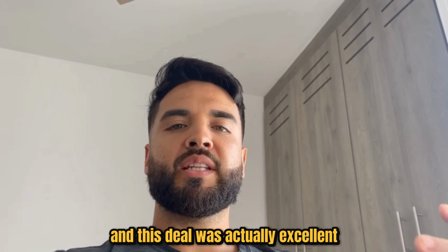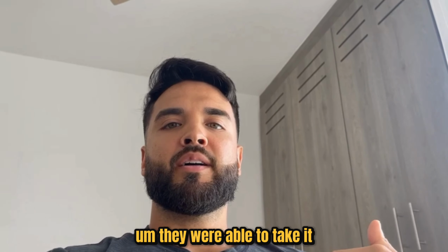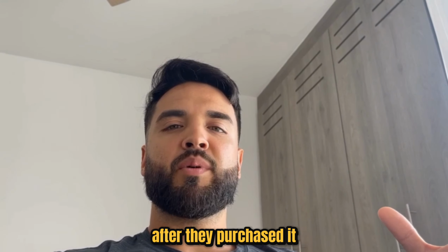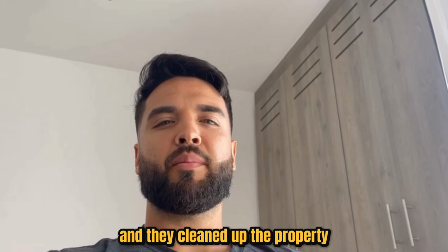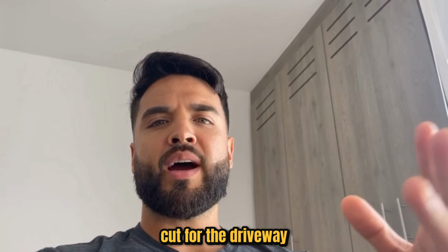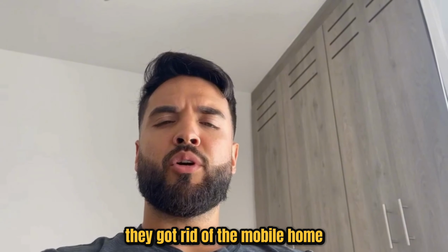Now, this deal was actually excellent for my end buyer. They were able to take it after they purchased it, and they went there themselves with no help of anyone else, and they cleaned up the property. They made a clear cut for the driveway. They got rid of the mobile home.